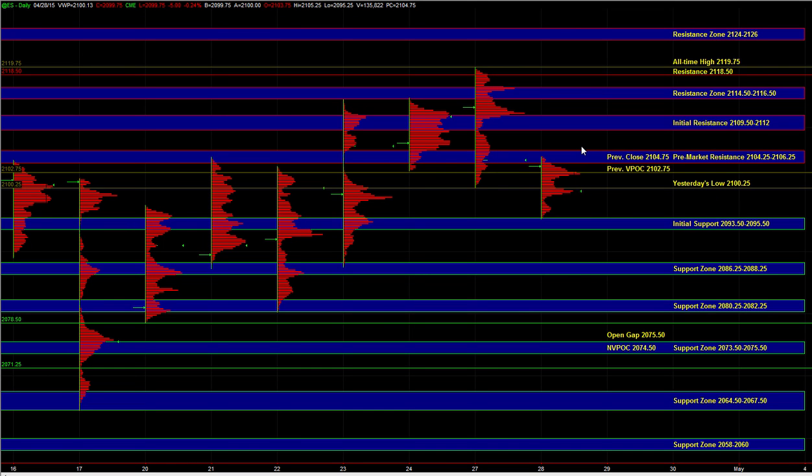So we saw that the weakness from yesterday afternoon carried over into the overnight session, but then responsive buyers were active at the 95 half support, which is a key inflection point. And at this point, ES is trading back into yesterday's range. Heading into the open, that 93 half to 95 half support is going to remain very key, and it is a very important inflection point.